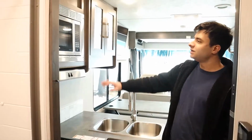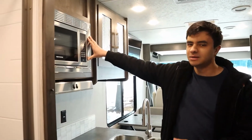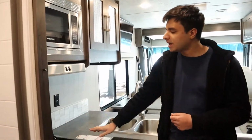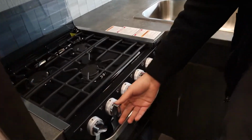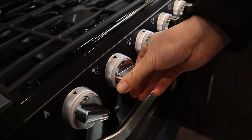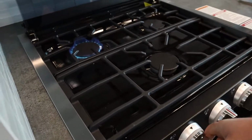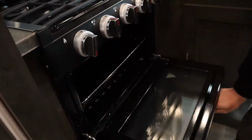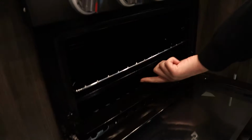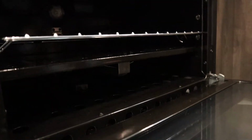Here we have our kitchen. So we just have a standard house microwave. Again, just make sure not to run the AC and the microwave at the same time. We have our stove down here, which is going to run on propane. So all you want to do is for each of these burners, you can just set it to high, and then you can use the igniter just to spark it like that. We have this knob especially for the oven down here. You'll need a long lighter, and you'll just have to light up this long metal rod right here.